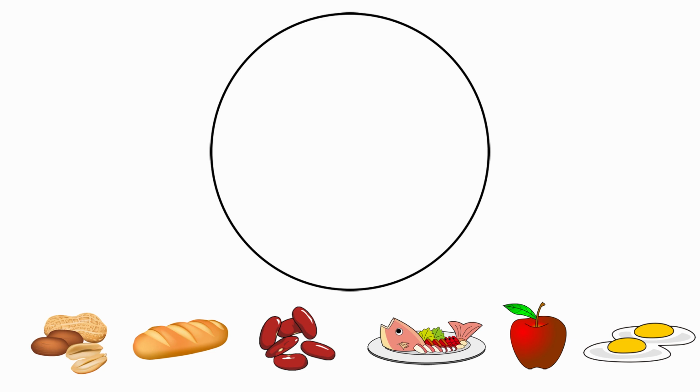Ooh, our first picture is a picture of peanuts. Do peanuts provide protein? If you have your thumb up, you are correct. Peanuts do provide protein. They're a type of nut. Let's put it in our protein circle.